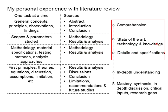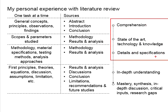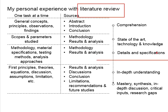Up to this stage, you have more or less thorough understanding related to the research topic. These are all based on the existing informations. If your literature review only stops at this level, it is not actually a literature review. It is just a summary of literature. The meaning of review here, that means there will be critical inputs, in-depth understanding, synthesis, as well as the mastery of the relevant topic. So your level of thinking should not stop here.